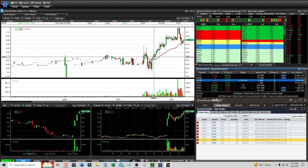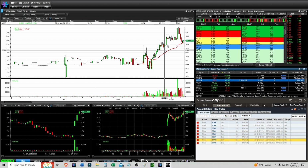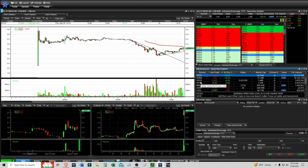And I do need to get better at holding setups for a longer period of time, because this one just went up 40 pennies in the course of what, like 20 minutes, which is a long time for me. I need to get used to holding on the setups longer if they actually work, which in this case it did work. And then I did trade SCYX.